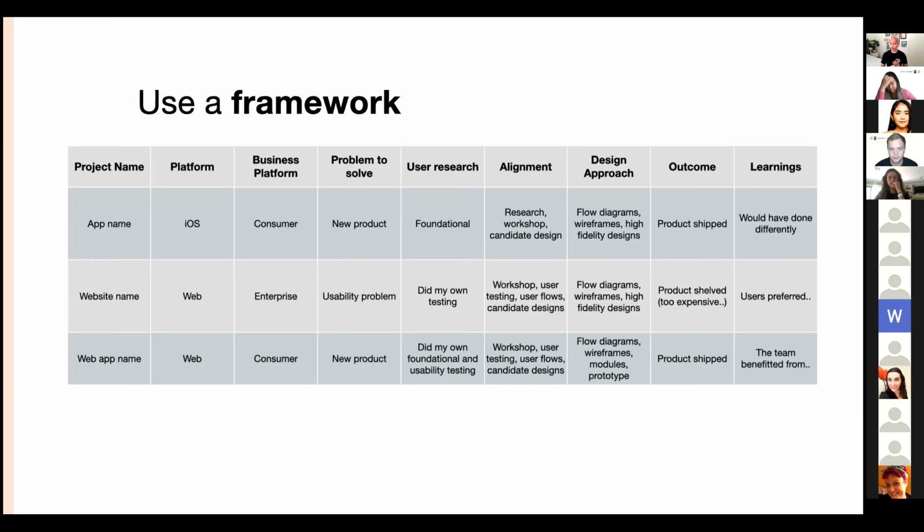Am I going to include flows, wireframes, prototypes, high fidelity designs? Think about the outcome. I think a lot of designers don't think about the outcome and the learning so much. So think about the outcome. What do you want the project to end on? Do you want to communicate that the product shipped?